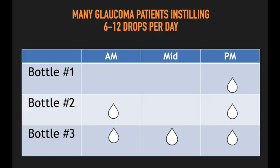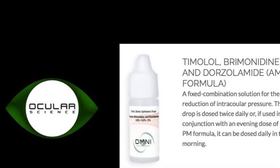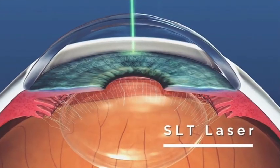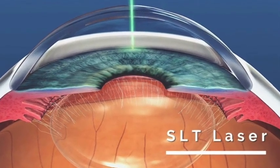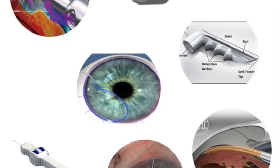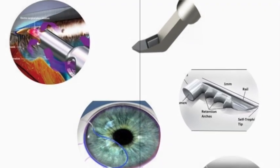Simplifying the regimen is also very important in order to help people comply. The simpler the regimen, the easier it is to take, and that might mean cutting back on drops to combining drops, such as using combination therapy, or even maybe utilizing some other methods like SLT laser or MIGS procedures in order to help reduce the amount of medication that they have.